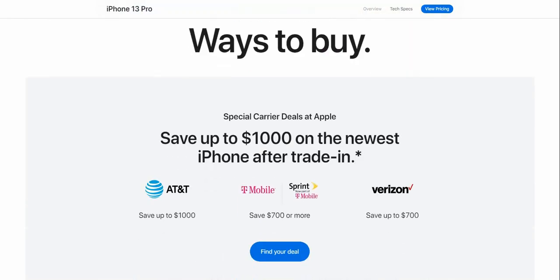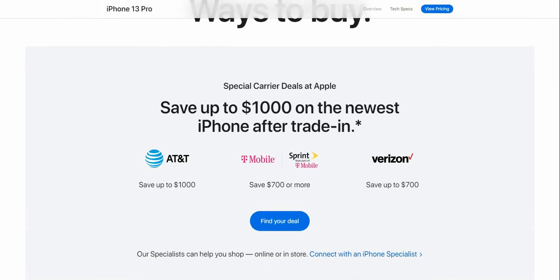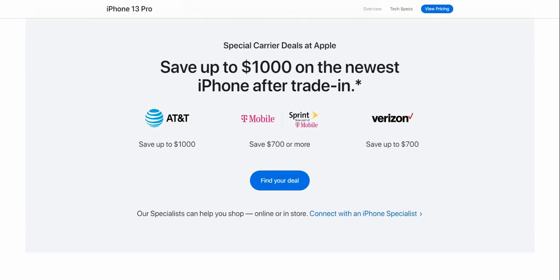Ways to buy. Save up to $1,000 on the newest iPhone after trade-in. So they got three carriers here, obviously. AT&T, save up to $1,000. T-Mobile, save up to $700 or more. Verizon, save up to $700.